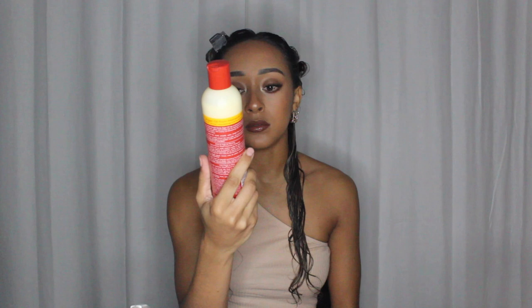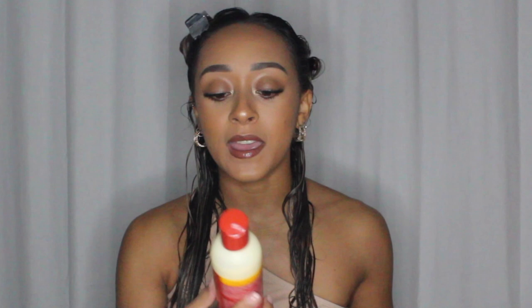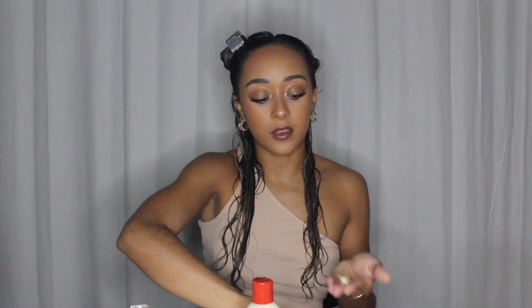Today I'm using this Cream of Nature Argan Oil scent hair lotion. I love this because it smells so, so nice. I just always like to use a lotion or something that's gonna moisturize my hair, because again, I don't like frizz and I like my curls to be moisturized. It smells really, really nice. This is my favourite smelling product. It's the argan oil.